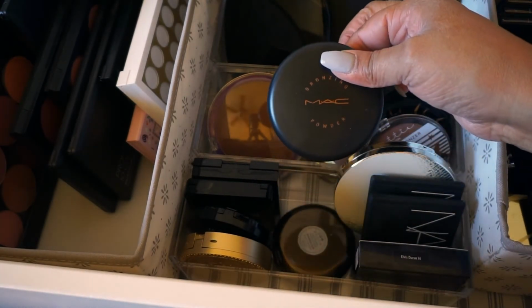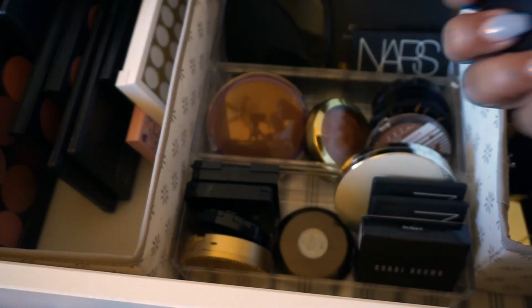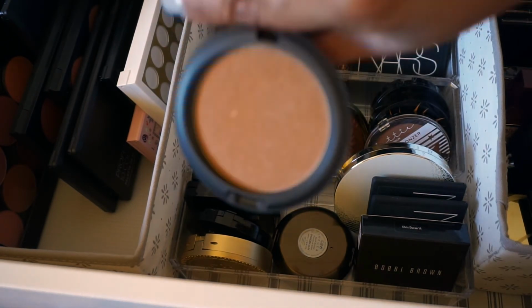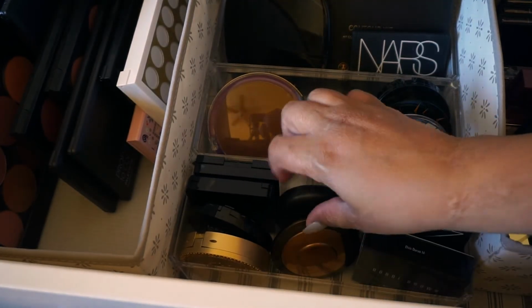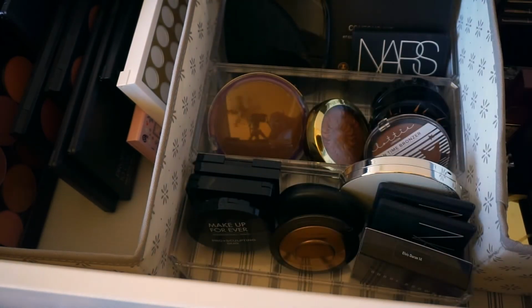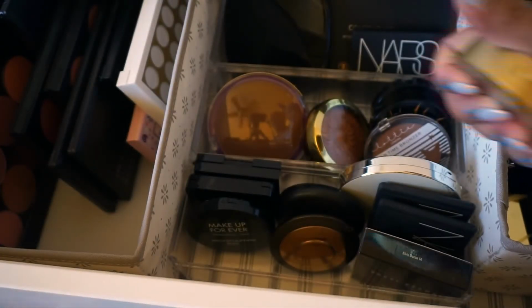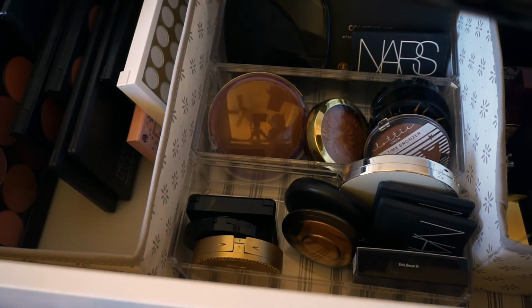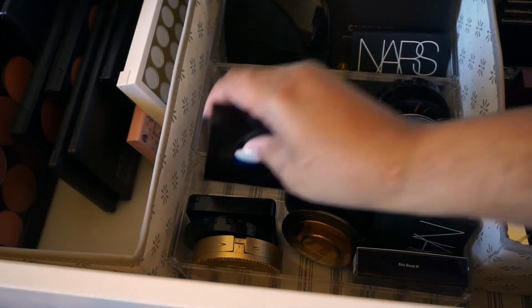My first high-end one, and I'm not even telling you guys what it's in, it's just dropping all over. This is Refined Golden from MAC, which I also have Too Faced in Dark Chocolate Soleil. I have Makeup Forever. I have Buxom's Smashbox, which is another one of my favorite matte bronzers. As you can see, I use that one quite a bit.